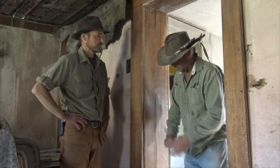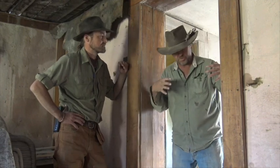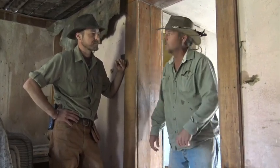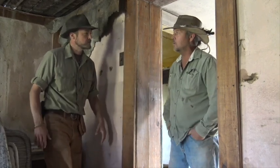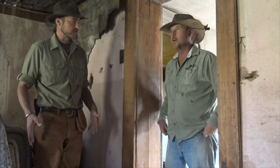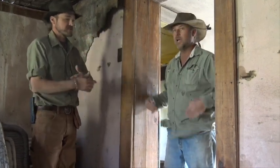This would be big logs. That's why it's so thick right here, because this room would have been the original structure. So this would have been the exterior wall, and they've just come in and put sheeting over the top of it. Okay, and they expanded the house. So the room I'm standing in would have originally been the outside of the house. Yeah. And then what you're standing in would have been the original cabin that would have been built here. And they just added that on.